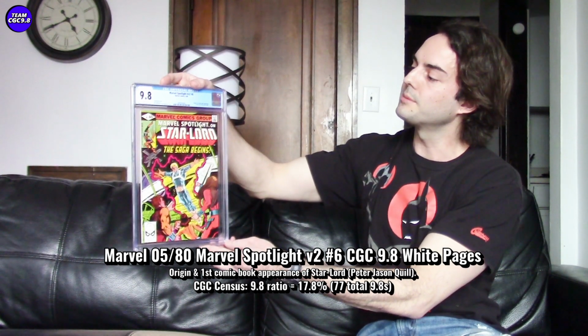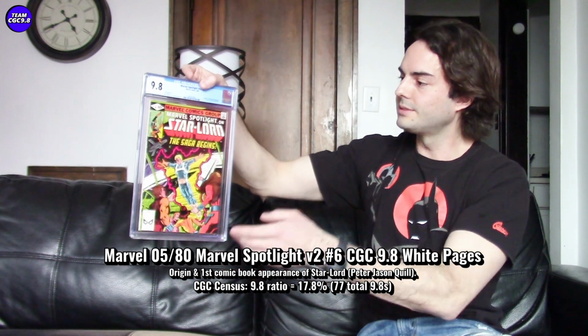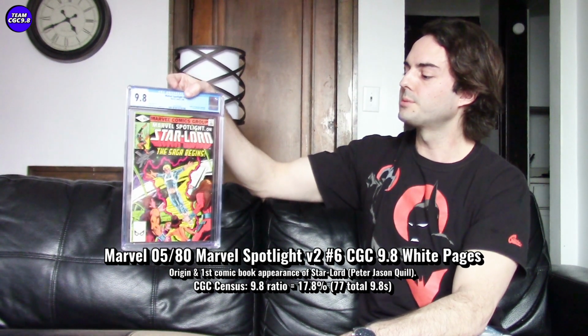So we'll talk about price, and maybe adding 20 bucks for the tariff, because you usually just talk about US prices here. But I paid $230 for this comic book. You get a 1 of 77 collector item, the first comic book appearance of Star-Lord, Peter Quill. One thing to mention too, his first overall appearance was in Marvel Preview number 4, which was a magazine that came out about 5 years before this one. But this book's still really collectible, being the first comic book appearance, and you get the origin in here too.